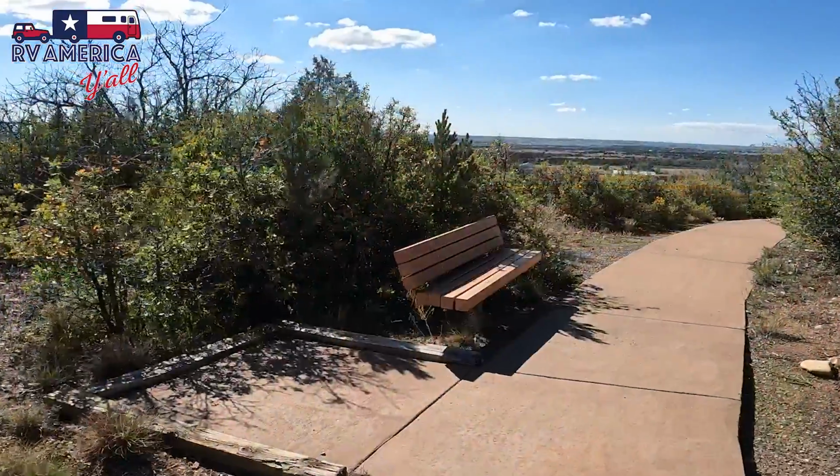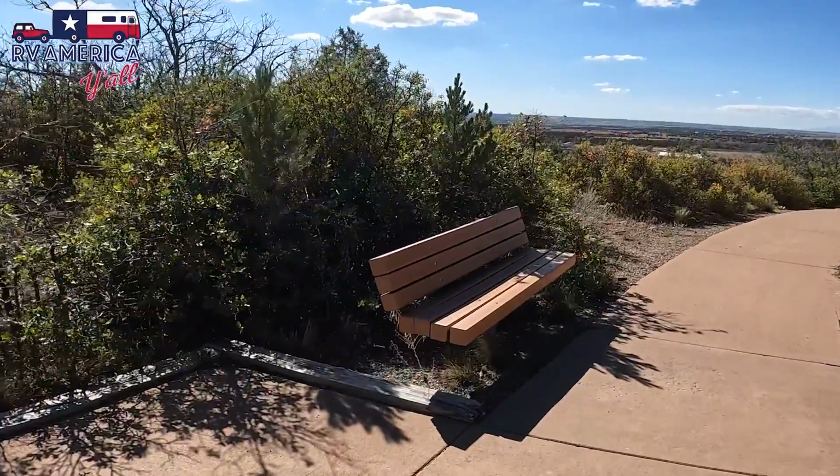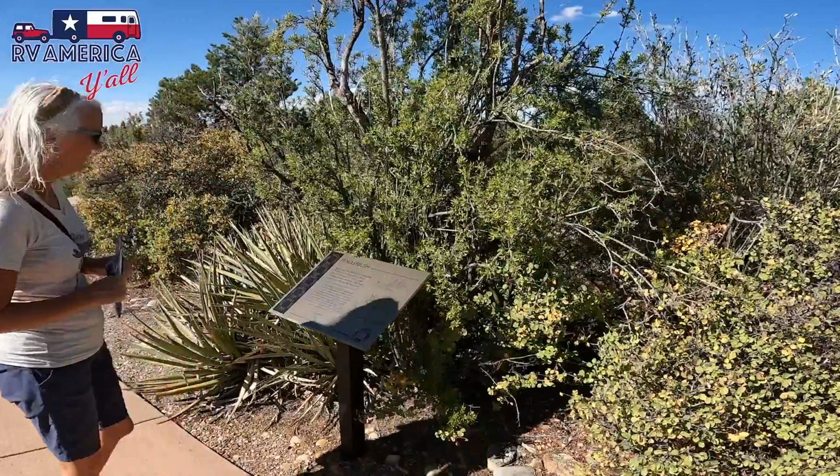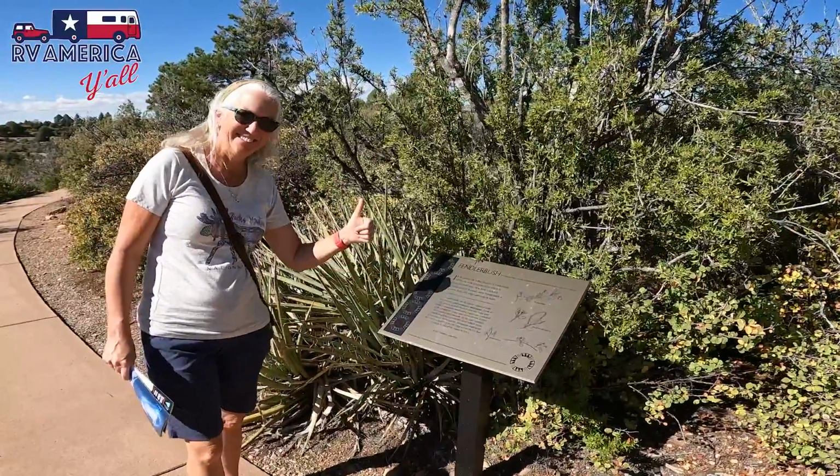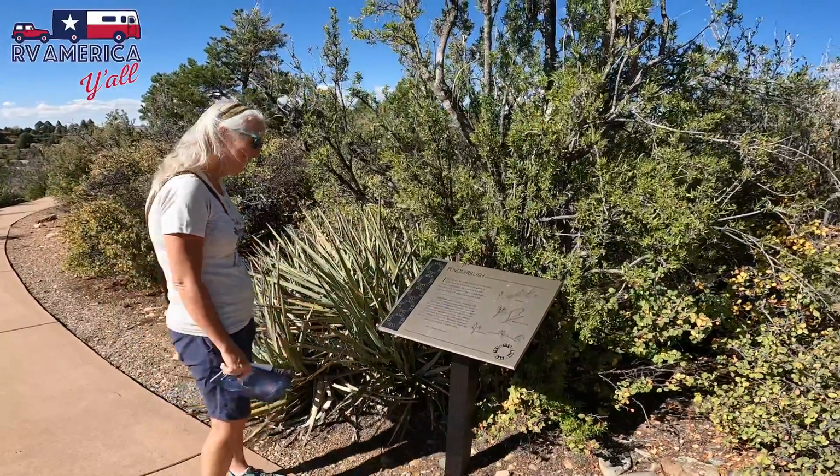It is completely accessible, concrete. There's benches and rest areas even for wheelchairs along the way. And it's an interpretive trail, so there's a lot of signs that tell you about the plants and the wildlife and the views and the buildings and the people. And just a fascinating walk, well worth your time.